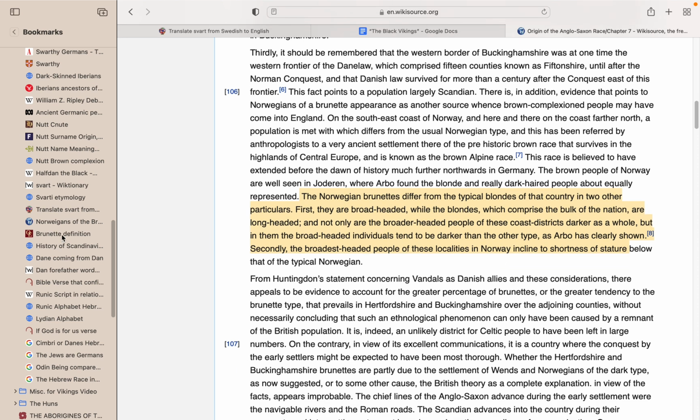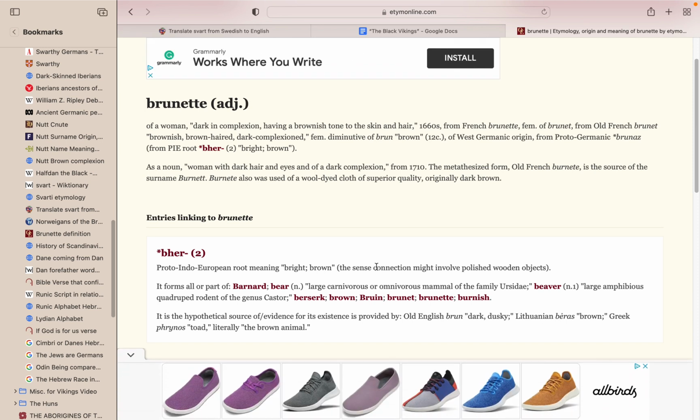But let's just look at the word brunette real quick, just to close things out. So brunette, of a woman dark in complexion, having a brownish tone to the skin and hair. 1660s from French brunette, femme brunette from Old French brunette, brownish, brown hair, dark complexion. Femme, diminutive of brun. Once again, remember that name Brun, right? Brunson. As I stated earlier, the last name Brunson just means brown or brown skin. All right, so West Germanic origin, from Proto-Germanic brunas. All right, so woman with dark hair and eyes of a dark complexion. So once again, Anne Boleyn was described as being brunette. Okay, so the term brunette was applied to her because she had brunette skin complexion. As this states right here, brunette skin complexion or dark skin complexion.